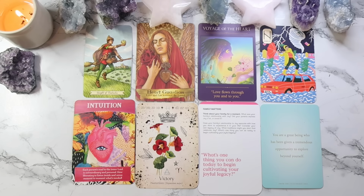But it says intuition, and our intuition is very much connected to our heart and our feelings. It says each person's road to the inner world is extraordinary and personal. How liberating to listen inside and sense moment to moment what's needed. Another super attractive thing about you is how intuitive you are. You have very spot-on insights that come through your gut. Your gut instincts are spot on. You are really good with pattern recognition, seeing what's behind the curtain, going beyond what meets the eye. You're able to sense more than what people are saying with their words, and that's something people really admire about you.